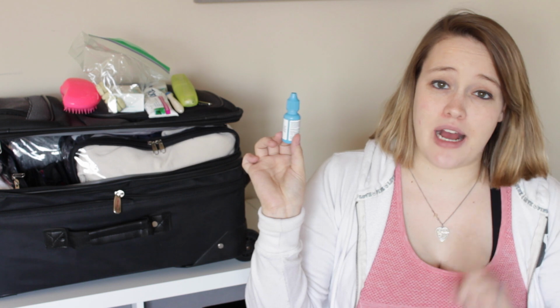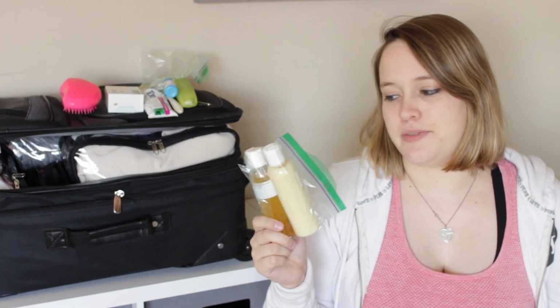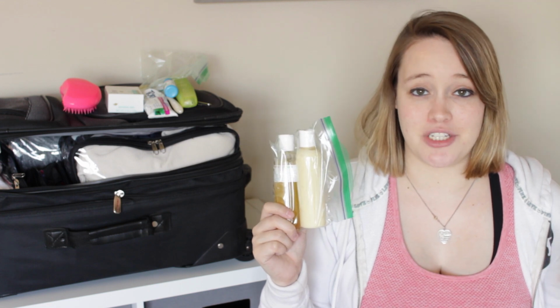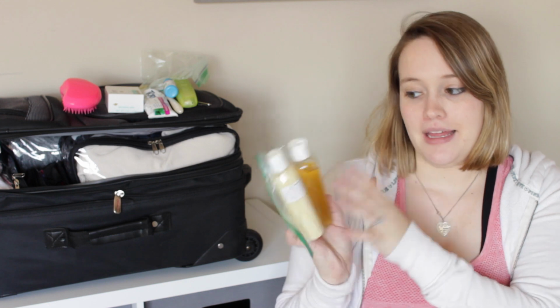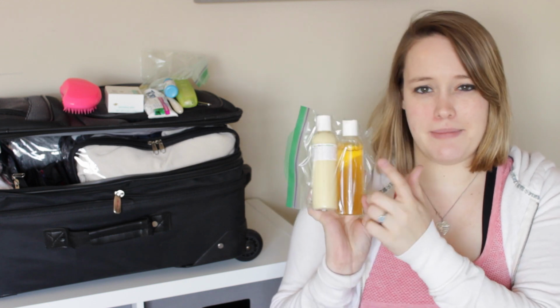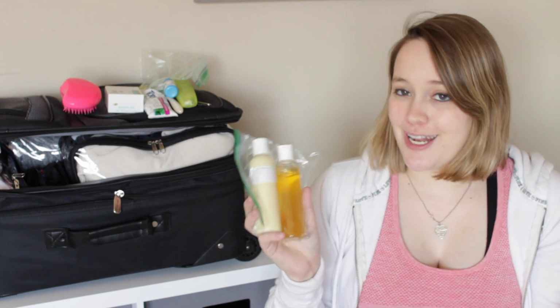I have some eye drops. I do wear contacts, and my eyes can get dry sometimes, so I did make sure to pack those in there. Then I have my shampoo and conditioner. Now the reason I have it separately on there is because this is the shampoo and conditioner that I actually use in the shower. These aren't actually trial size. This is the Living Libations shampoo and conditioner, and so I want to make sure that I remember to grab those out of the shower before, which is why they're separately on that list.